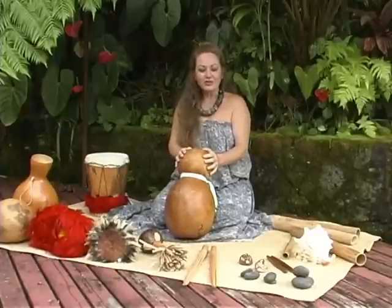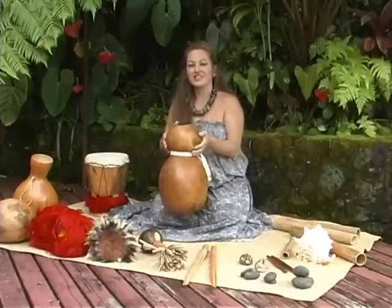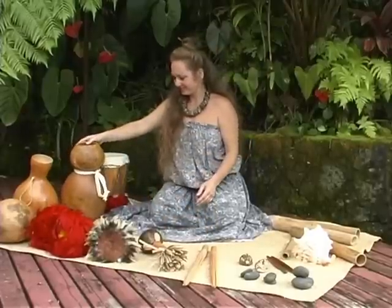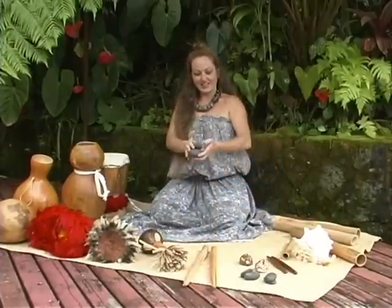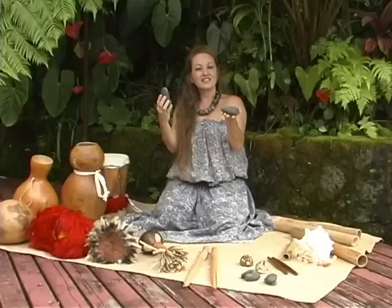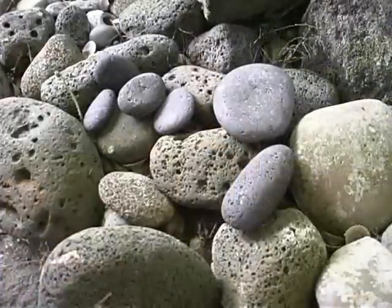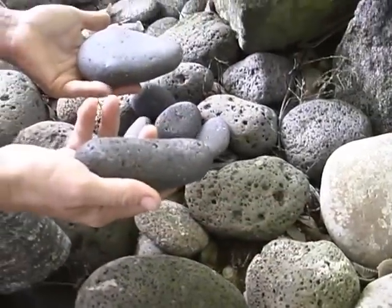I'd like to share with you something that's very important to my heart, the implements that we use in the hula. The first one that I'd like to share with you is the pohaku li'i. This is Ku and this is Hina, the upright male stone and the soft round female stone. Perhaps someone walking down the beach idly picked up a pair of stones.